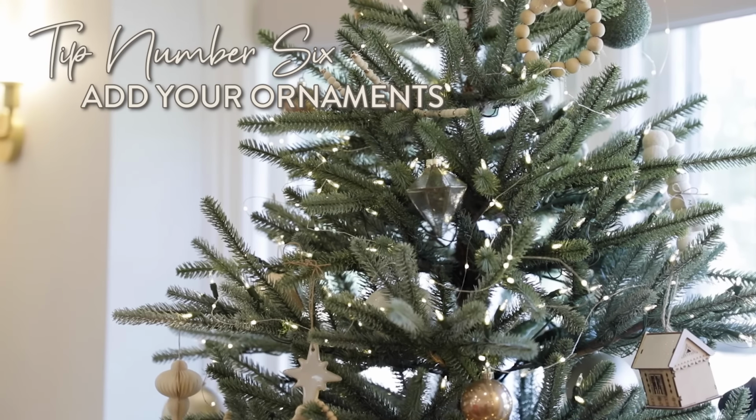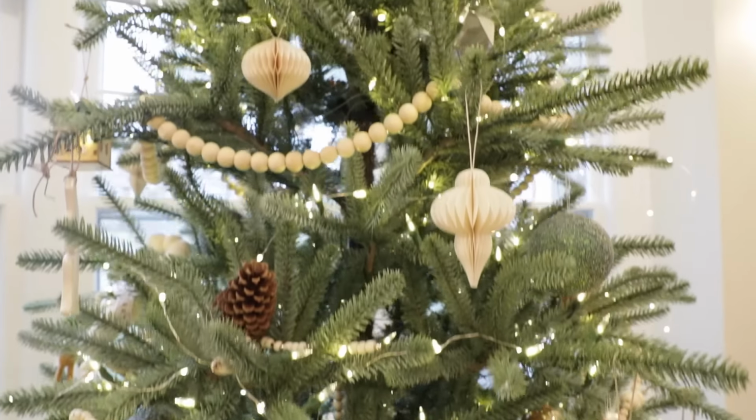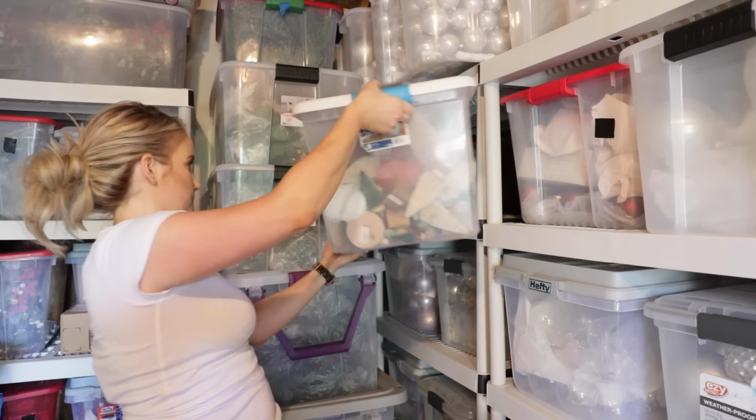Now when it comes to adding your ornaments, you want to follow the 60-30-10 rule. So 60% of your ornaments are going to be in that base color, 30% are going to be your secondary color, and then 10% are like an accent color. That's how you keep it from being too crazy and wild.